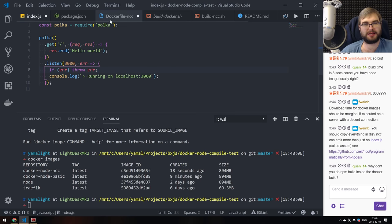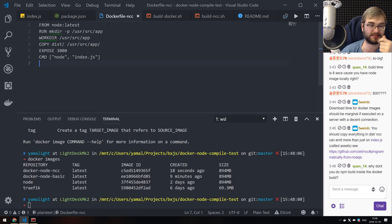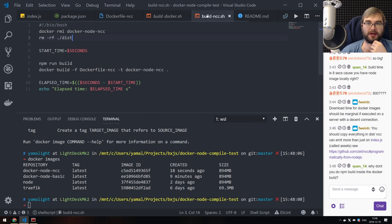So that means that it's going to be longer than before, not faster. In this case, we pre-build it from the node modules that we already have installed, which means it's going to be faster to build it within the Docker. And that's kind of the point. Okay, so we now got this.